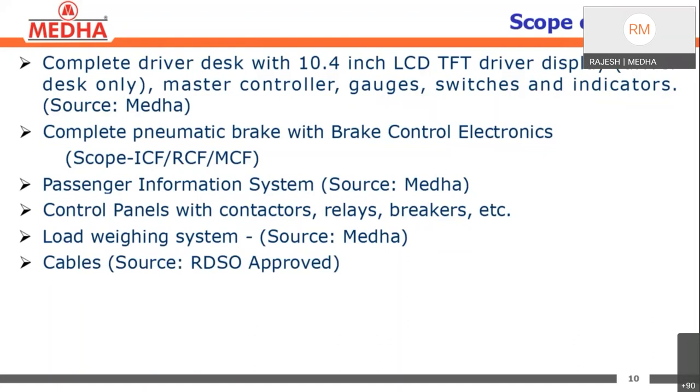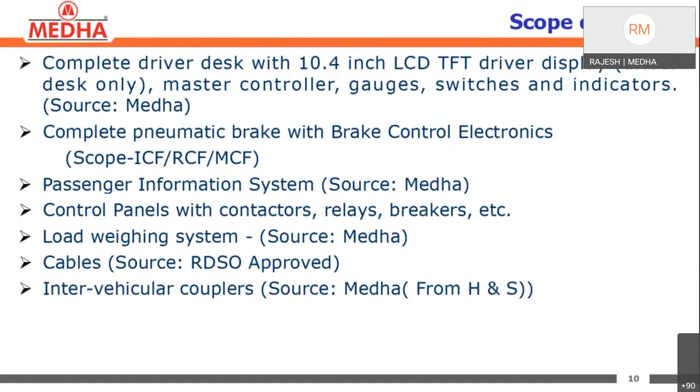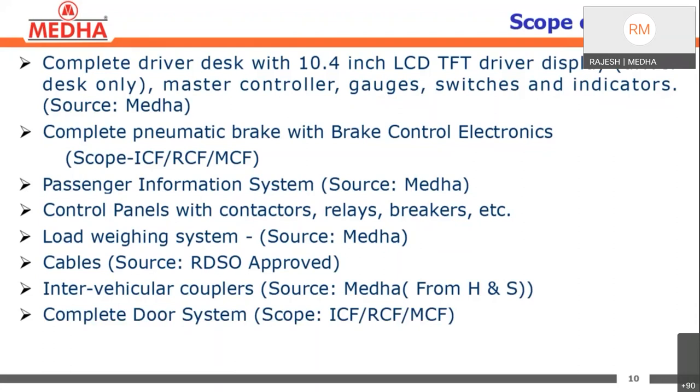Next, this sensing system is from Medha. And next, cables and inter vehicle couplers. Cables means within the coach, from sub assembly to sub assembly, all these wires come under cables, and inter vehicle couplers go from coach to coach. So these are also from RDSO approved vendors like Huber and Suhner, Seachem, Radiant, all RDSO approved cables, so from there we'll take these cables and inter vehicle couplers. Next, the complete door control system, this is again from Norbrems for the first two trains. Taken from ICF, RCF, MCF, whoever is manufacturing the train sets, they'll take directly from other OEMs, so it is not from Medha.